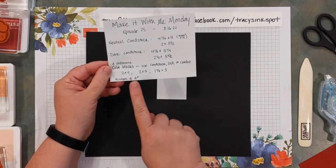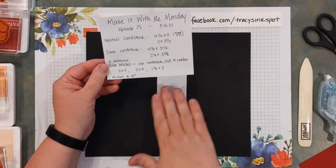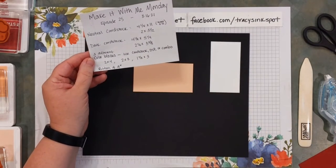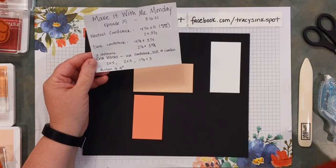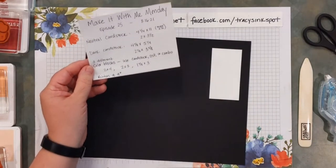All right, and then you want 3 different sized color blocks, and you could use all cardstock, designer series paper, or combinations. I'm going to show you a little bit of each. For my 2 by 4 piece, I have Petal Pink. For my 2 by 3 piece, I have Flirty Flamingo. And for my 1 7/8 by 3, I have Cherry Cobbler. Okay, so those are my 3 right there. So let's get started with our stamping.